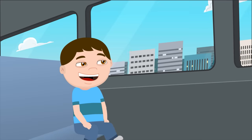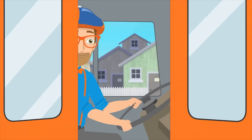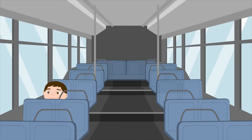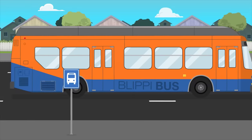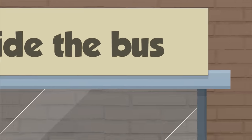Riding through the town, going everywhere. Just one ticket is all you need. But don't forget to let the driver see. Take a bus to work, a bus to a friend. You can even take it to another land. Let's all ride the bus.